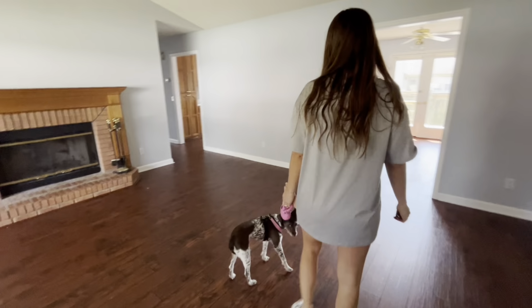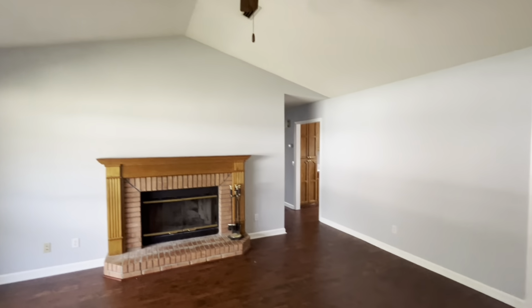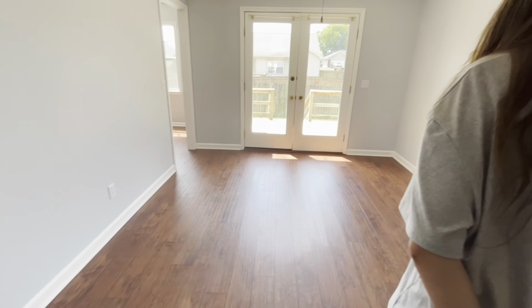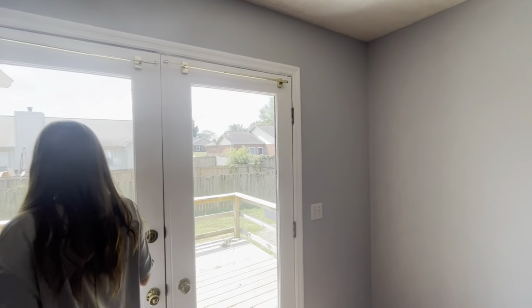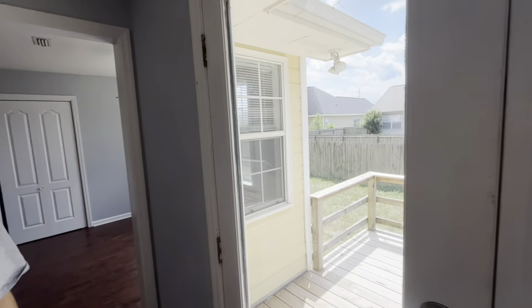Okay. All right, let's take a tour of our house that we've never seen. Oh, I love the fireplace. Very cool. So this could be like the dining room? That's what I'm thinking. Like the storage. There's like a lane between. I guess so. Okay.